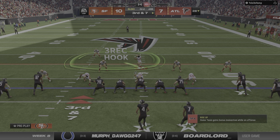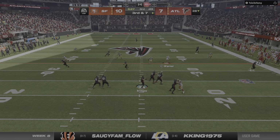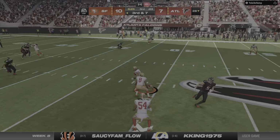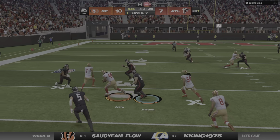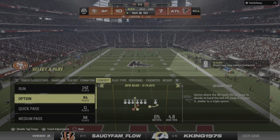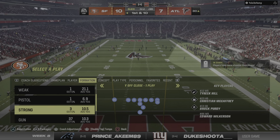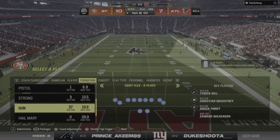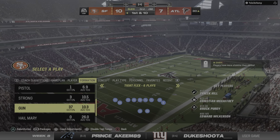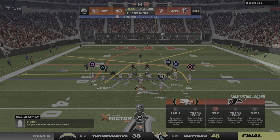Red, yellow. Now back to throw. Well, he tries to force it in, and it's intercepted. And he will return this one to the 30-yard line. They'll take over 1st and 10 at the 30-yard line. So 1st and 10 now from the 30.